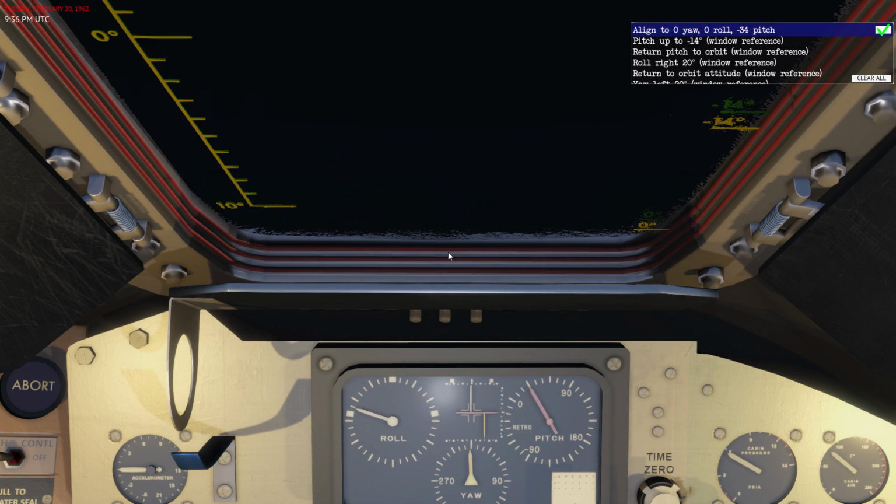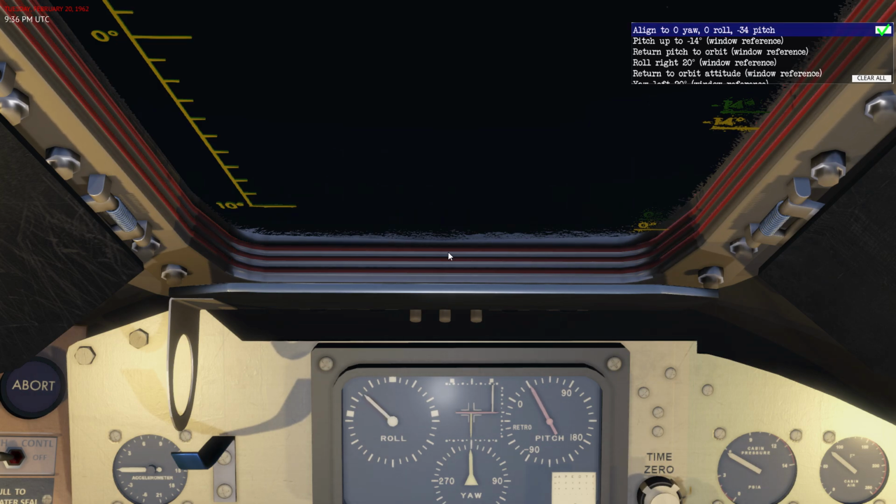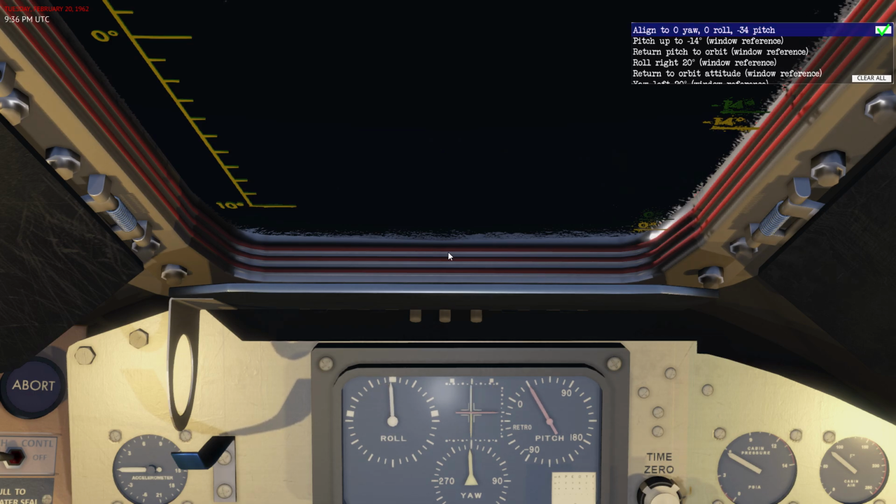Move it a bit now. Now roll it. I know it's a bit sudden with roll down like that. And then I need you to pitch down 34 degrees down.